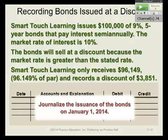Now the going market price of these bonds, because as I said, people will not pay face value for a bond that offers less interest, and as a result, the bonds will sell for a discount. They will only sell for $96,149, and the discount is $3,851. So the bond price is quoted as a percentage of par. In this course, we give you the bond price. The difference between the face value of 100 and the issue price of the bond is the discount. So we will give you that information. In other courses, you have to calculate the bond price by using discounted cash flow.